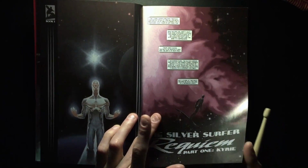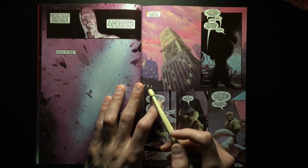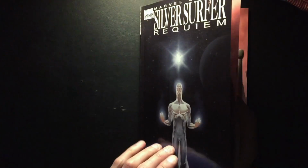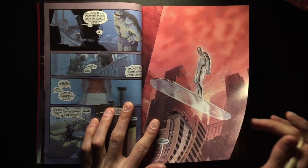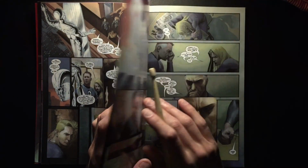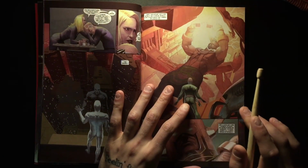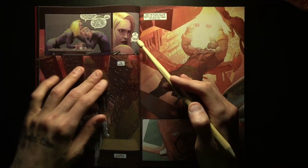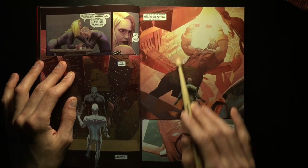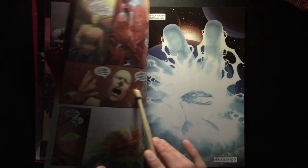For some reason, the powers that were given to him are causing him now to die slowly. And he's basically going around to those that have touched him, and basically saying his goodbyes.